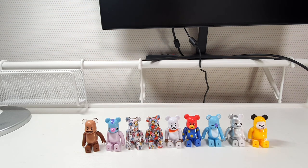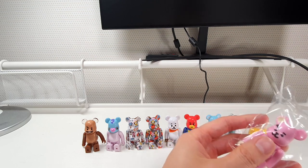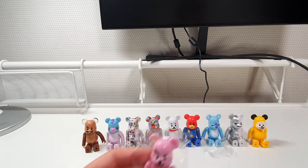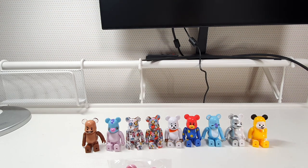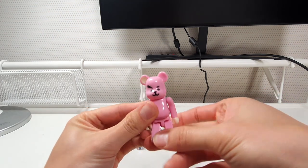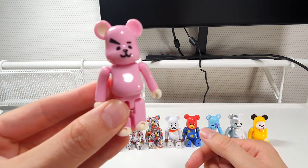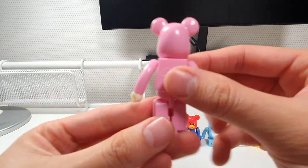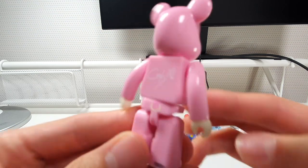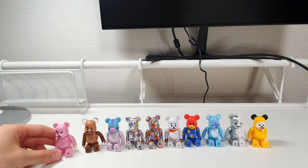Okay, we got Cookie then. Jungkook. Then that makes all 7 of them plus BTS character Van. Okay, Cookie. So all of their face expressions are the same as the original characters, but then it gives me a different feeling when I look at these characters. Okay, so Cookie right here. Ooh. At the back, there's a signature of Cookie. Okay, so I've collected all 10 of them.